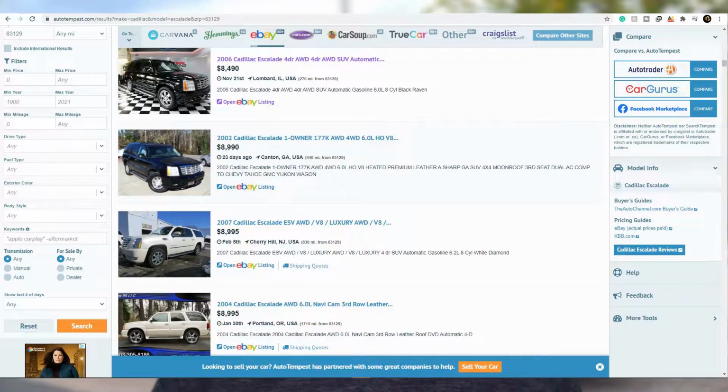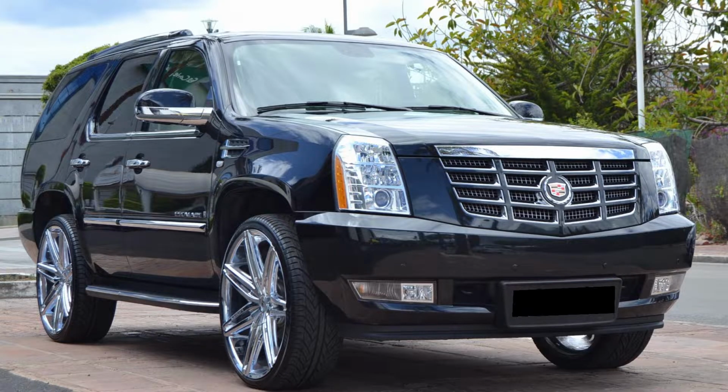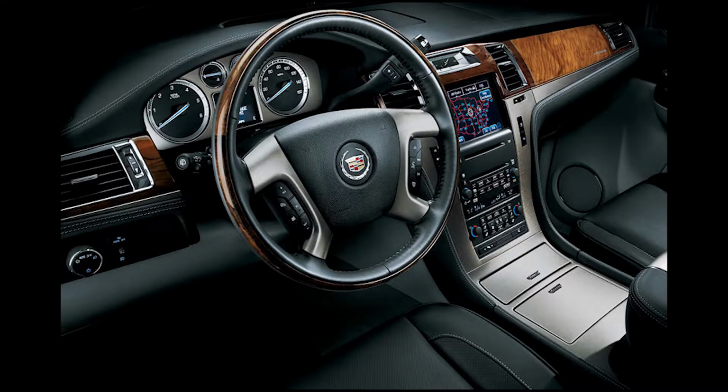I'm seeing a lot of Cadillac Escalades going for under $10,000 now on Auto Tempest. I mean, just look at this thing though. Jump in this Cadillac and put some miles on it. That's right, I'm quoting Bruno Mars because he has one of these cars and he's a baller. And so can you for less than $10,000. And the older ones honestly don't even look that dated. They're also luxurious as hell with their gorgeous leather interiors and wood trim. Not a bad way to start off this list with a freaking Caddy.